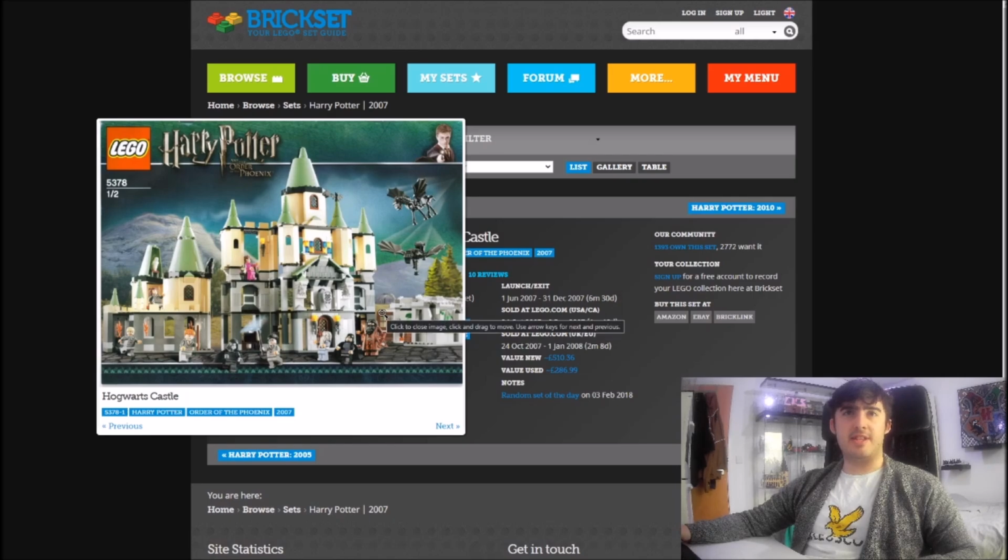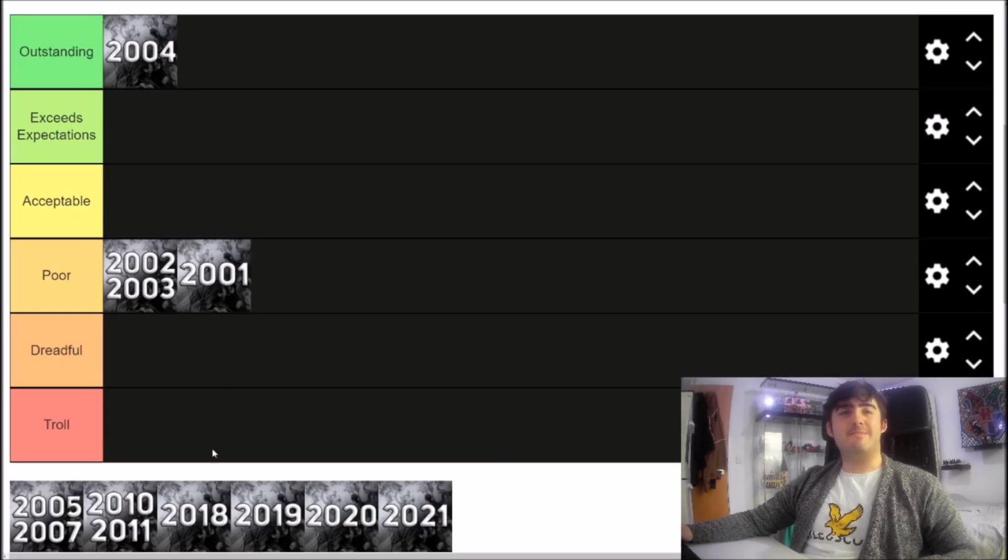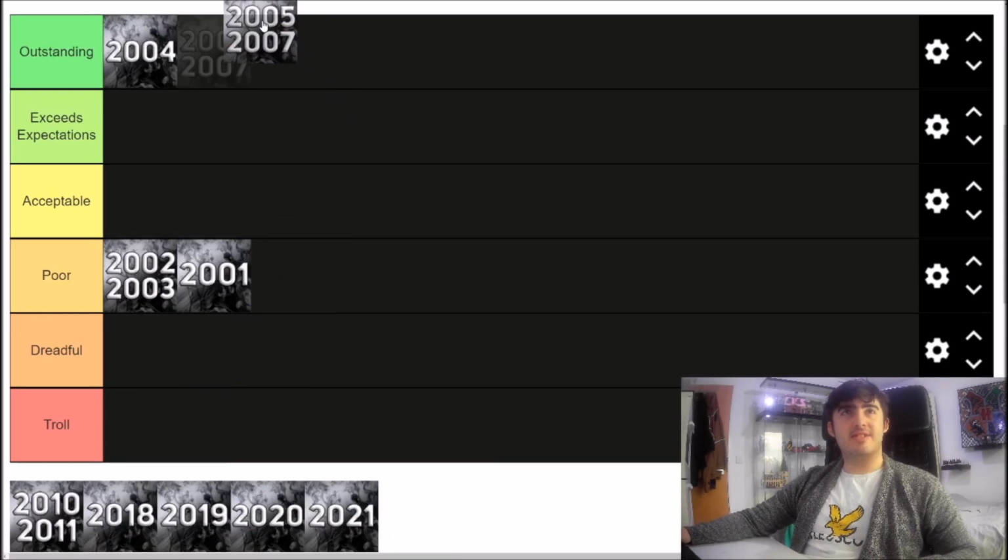Good things about this set, you get the greenhouse, which is a really nice extension to it, and it's just so big. It really is a great set. This might have to go in outstanding as well. It really does. Is it better than 2004?